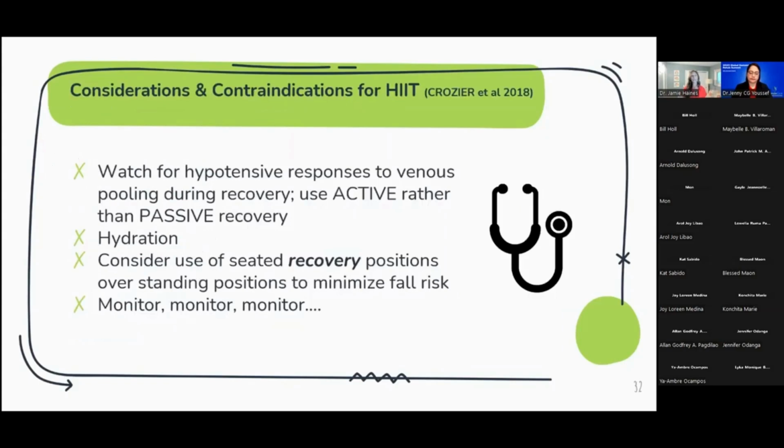Of course, we always have our contraindications and things we need to be careful of, so I put those in here. Watch for those hypotensive responses. Exercise dilates blood vessels. If your folks have cardiovascular disease, they're probably already on blood pressure meds that are already lowering their pressure, so when you now start to exercise them, it could drop even more. So monitoring is absolutely vital to know that you're keeping your client safe.